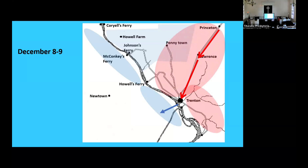But the night of December the 8th, General Cornwallis was at Maidenhead or Lawrence Township, and he got orders from Howe, who said, I want you to head out to Coryell's Ferry, today's New Hope and Lambertville. He says, they got ferries there, they got boats there. I've heard from people that Washington didn't get all the boats across there. It's far enough from Trenton that they didn't do it.